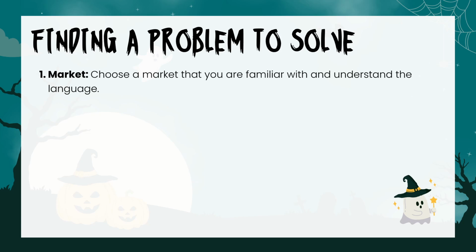First of all, choose a market that you are familiar with and you understand the language. So for us, well, personally for me, AVAS is a market where I've been working in for the past 7 years. So it's a market I'm familiar with, I understand, and I also understand the technical problems in the market. So by choosing a market first, it is a lot easier to talk to your potential customers. It is a lot easier to find problems and also create the right solutions. And people will trust you more because you are someone who speaks their language.